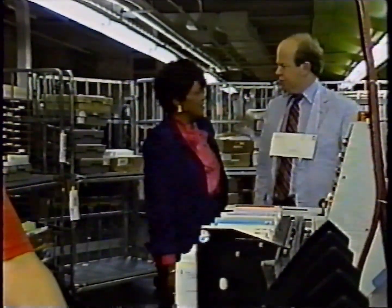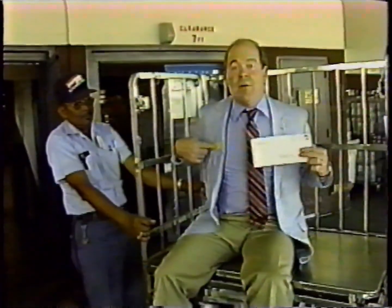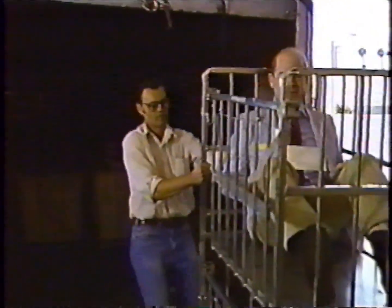I've already been through one of these machines. Same type of machine, but a different sorting arrangement. Oh, you have a 9-digit barcode known as ZIP plus 4. This means that this machine can sort you to your mother's carrier in Santa Monica. That's what they told me. And they were right. This is my carrier route number in Santa Monica. Santa Monica, I presume.